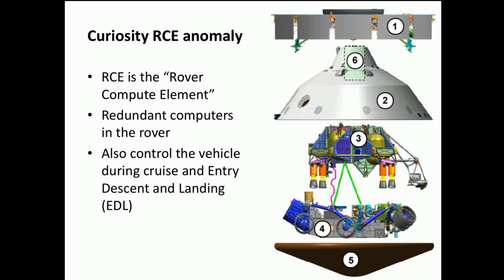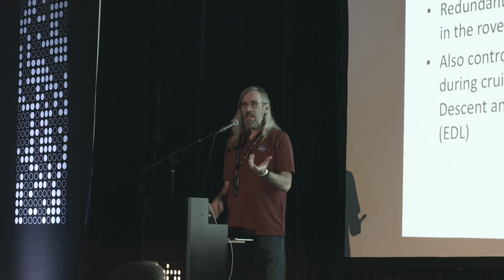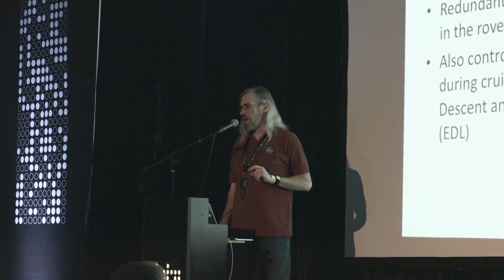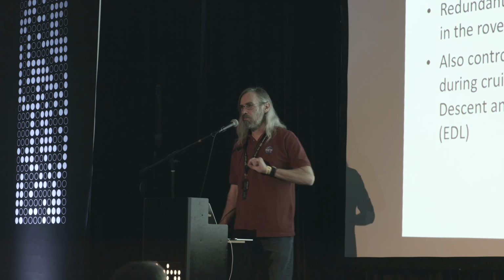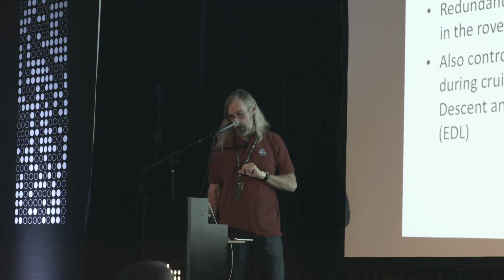And so here's sort of how the pieces go together. Heat shield at the bottom, the rover with its wheels folded up, the descent stage, and a back shell that has a parachute in it. And the thing at the top, number 1, is the cruise stage, which I was sort of most intimately involved with, which has some solar panels on it, some thrusters, some fuel tanks, and it's the spacecraft part that flies the rest of this mess to Mars and dumps it at the top of the atmosphere in a very precisely controlled time and velocity and position.